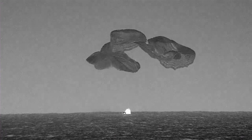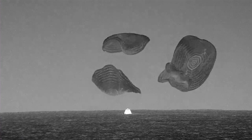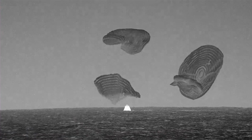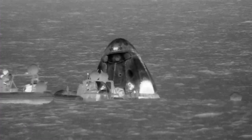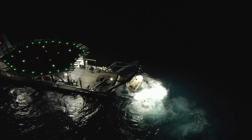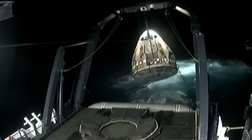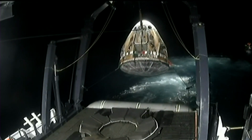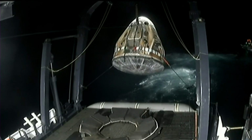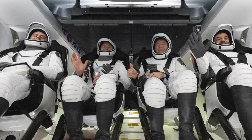We landed in the highest seas to date of any US crewed vehicle off the coast of Jacksonville. We landed right after a storm. So we kind of pushed the envelope on what the program is comfortable landing in. And we get lifted onto this recovery ship out in the Atlantic. So we're still in the vehicle at this point. A lot of crews had talked about how dynamic it is being lifted on, but that was actually less dynamic for us than being in the water. That was an interesting difference.